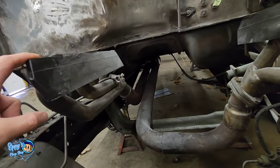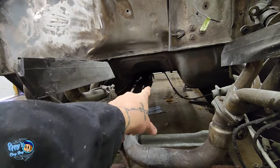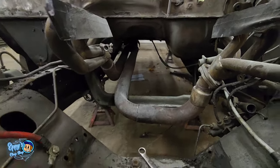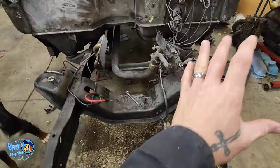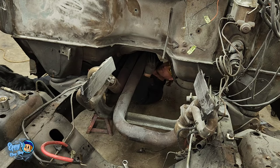And I think to save myself some time and sanity for the moment, I'm probably just going to cut it back there somewhere, pull these out of the way as a whole, set them aside, at which point in time we will have all the room for activities. Well, I have decided that I'm just going to cut this exhaust out back here.